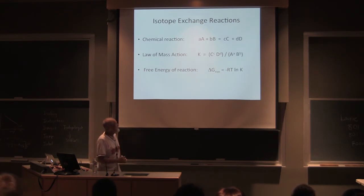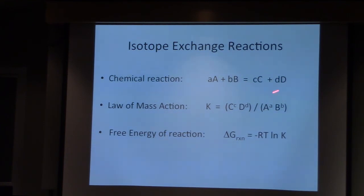Okay, how do we get isotope differences? You all remember this in third grade? A moles of A goes to B moles of B, goes to C moles of C, and D moles of D. And that's Le Chatelier's principle. You stress one side of the reaction, it goes the other direction.